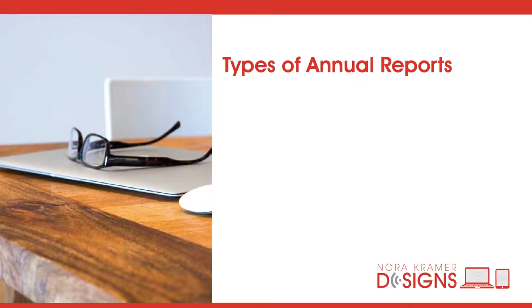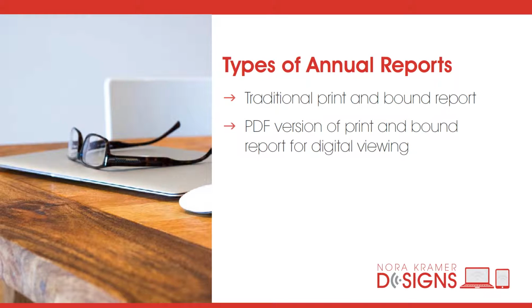So when we're talking annual reports, there's several different ways you can deliver an annual report. There's several different types of annual reports. Of course, the most common and prevalent annual report is going to be your traditional print and bound report. That's how they've been done for years and years and years. Now, as we've gotten into the internet and online delivery, a lot of companies have gone to a PDF version of their print and bound report for digital viewing.